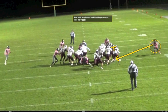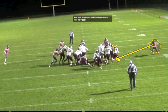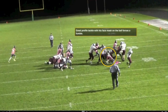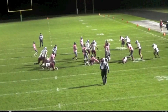The near back's up inside. He knows again, if nothing's threatening his flat when the ball carrier turns up inside like that, and the safety can cover the deep route, the flag route, if one even happens, he pulls his trigger, puts his face mask on the ball, and it's out. Huge play. Huge play late in the game.